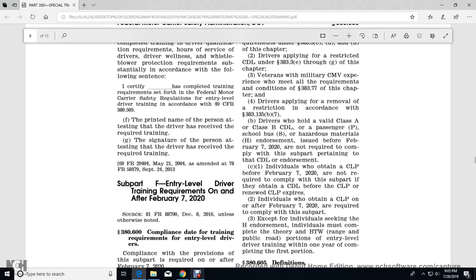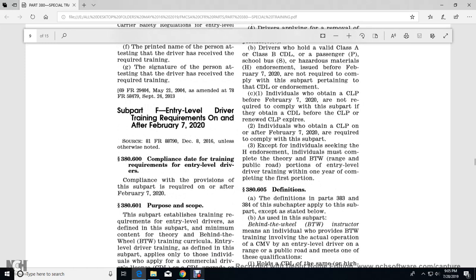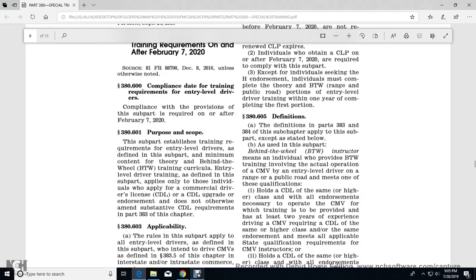Individuals obtaining the CLP before February 7th, 2020 are not required to comply with the subpart until the CLP or renewed CLP expires. Individuals who obtain the CLP on or after February 7th, 2020 are required to comply with the subpart, except for individuals seeking the H endorsement. Individuals must complete the theory, behind-the-wheel range, and public road portions of the entry level driver training within 1 year of completing the first portion.